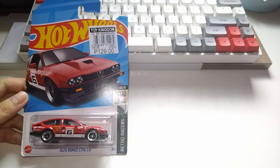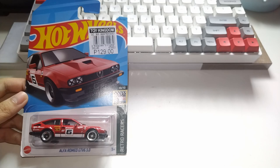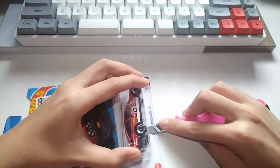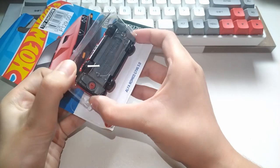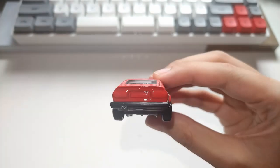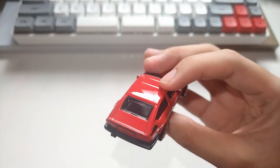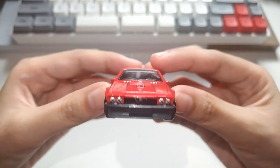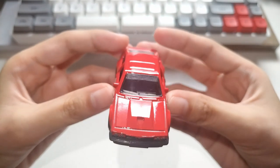The Alfa Romeo comes in two colorways. There's this, the Rosso Alfa, and there's the Alfa Giallo. I really try to get the car from the store that has the least issues on the prints, but this was the only one there. I just had to get it. There's a bit of bleeding on some of the logos. But the headlights are good, the base color is good, and the proportions are pretty good.